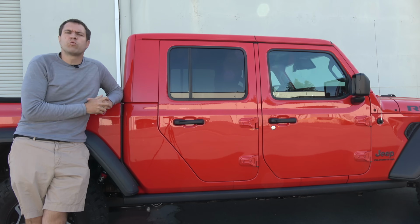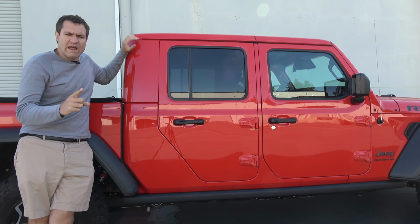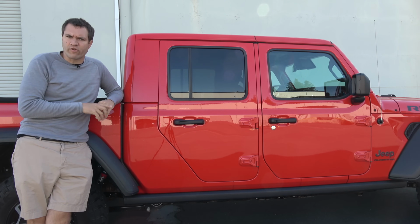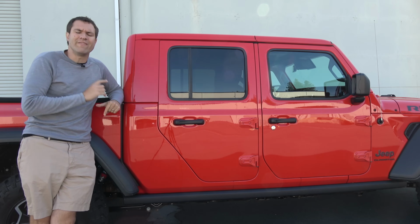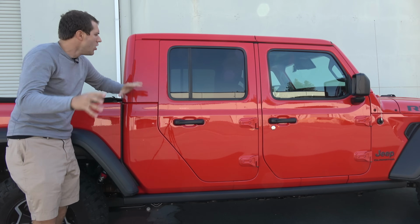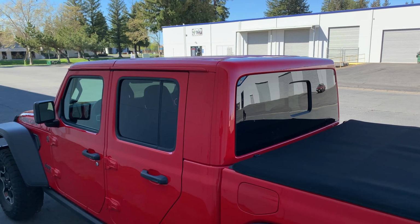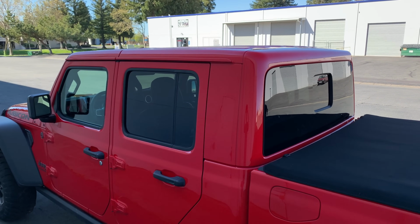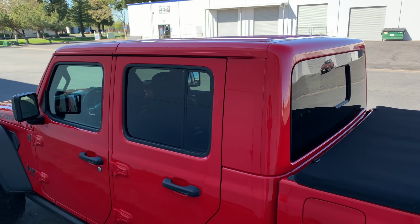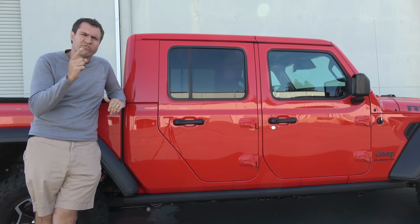All right, I'm going to start the quirks and features of the Gladiator with the roof. Now, I mentioned that all Gladiators are convertibles, including this one, and that's true. There are 2 different roofs offered on the Gladiator. One of them you see right here. It's the hardtop, and in this vehicle, it's painted to match the body, and it really does look like it's fixed in place, but it isn't. The hardtop can be fully removed if you want. I'm going to show you how to do that.